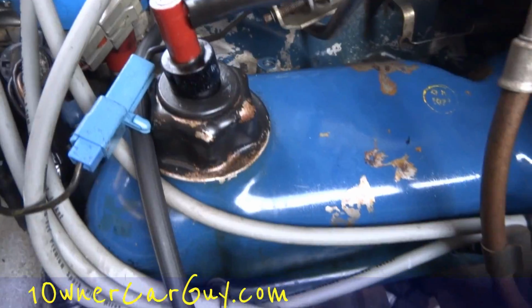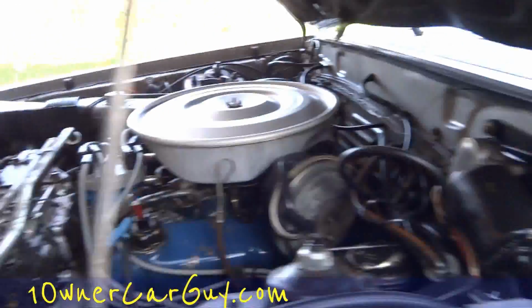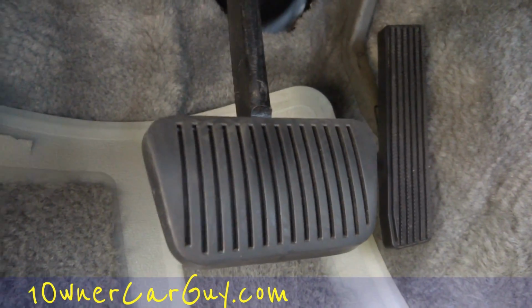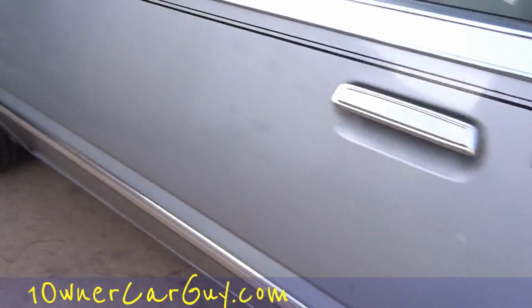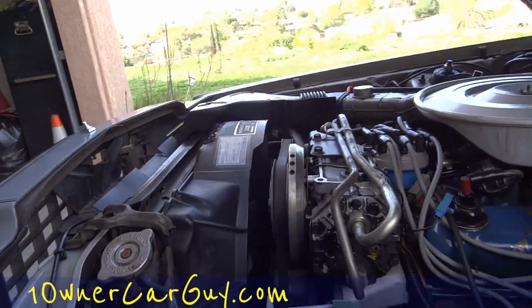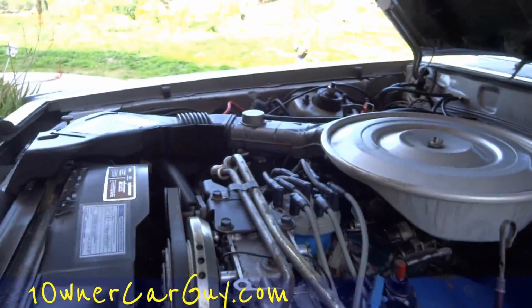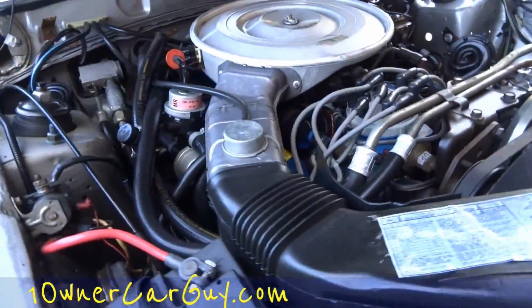Very original on the miles. I'm just 99.9% sure. And I want to show you something else that I might not have showed enough of. There's just no wear on the pedals. None. Just hardly anything. And that's something that's definitely cool. Hang on, I got phones going off, and I'll show you that air cleaner while I'm doing that. And it's just beautiful under here.